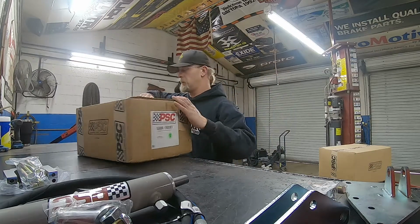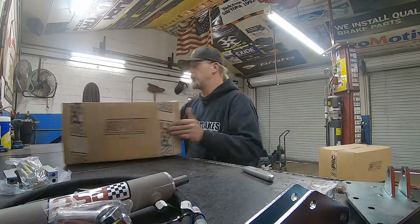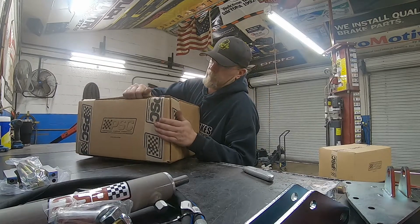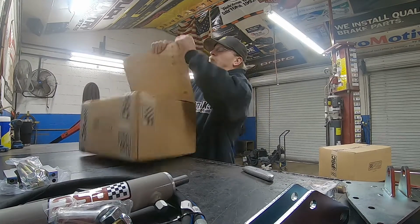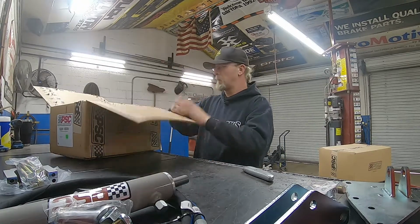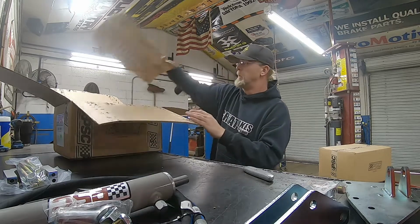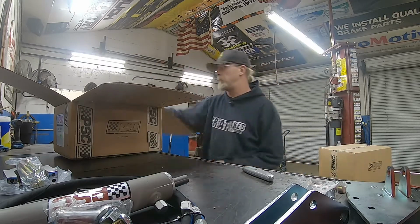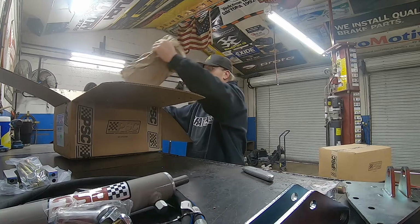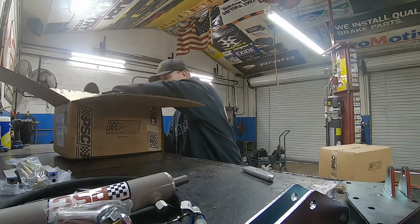This is, in my opinion, basically the heart of the system. This is going to be the upgraded steering gearbox. It's specifically made for the new JLs. It's going to be probably relatively reminiscent of the JK XD upgraded steering gearbox, which we've installed a bunch of those over the years. Those things are sweet. That's a huge upgrade to the JK.